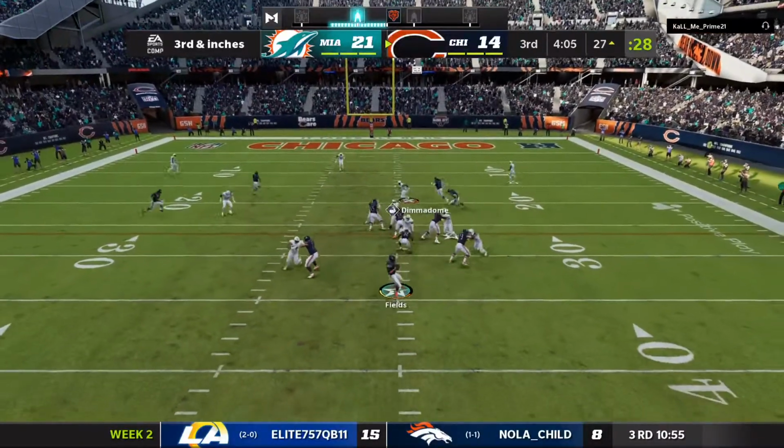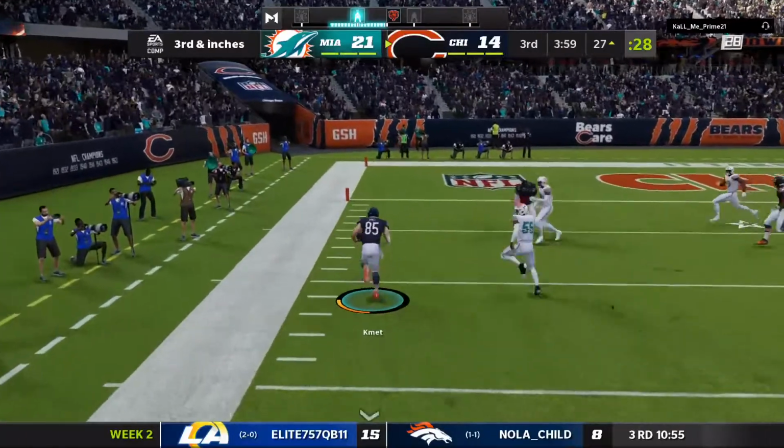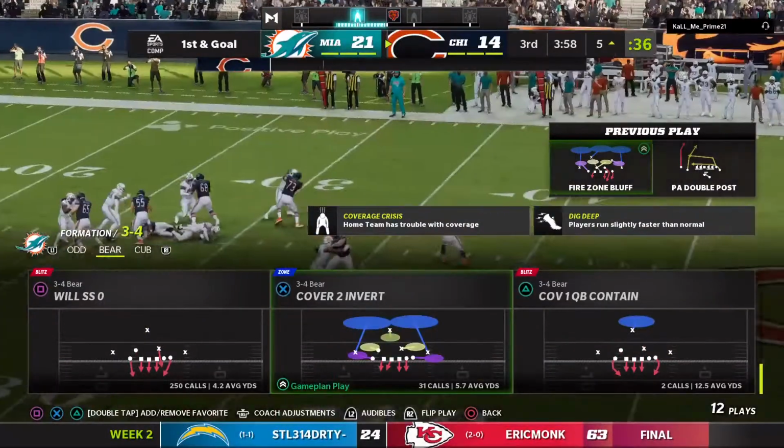They'll fake the handoff. Now Fields. And he's going to hook up with his big tight end. Complete. Shreds him with a stiff arm. And he will reach the 5-yard line before going out of bounds.